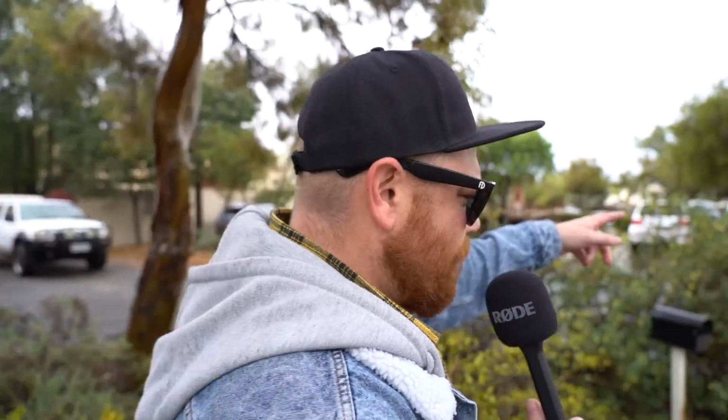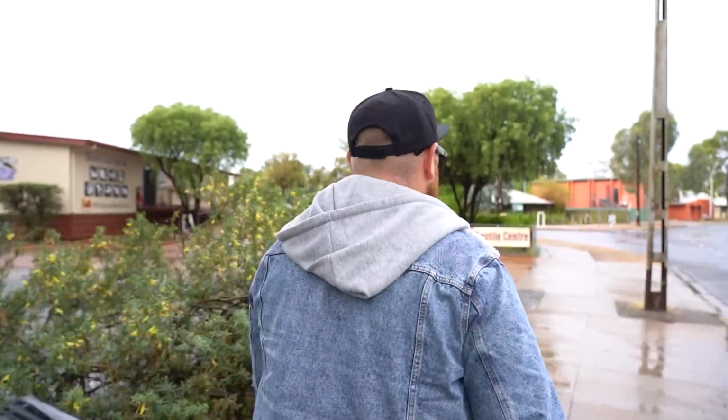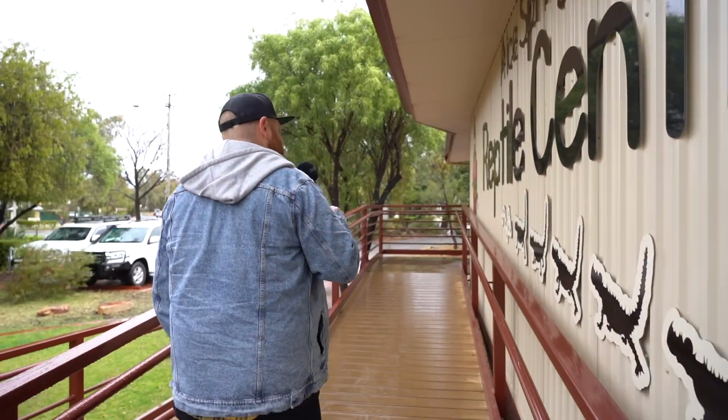Given we're deep in the heart of the Northern Territory, we thought we'd check out the Reptile Centre. Head and shoulder massage. Where the hell's this place? Look at me over there, you idiot. There, Reptile Centre. Here. Wrong place. Well, Springs Reptile Centre. They got a whole bunch of crazy little critters running around in here. We're going to go and have a look.